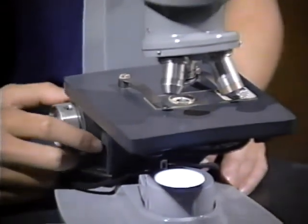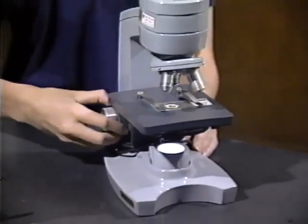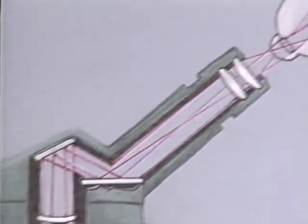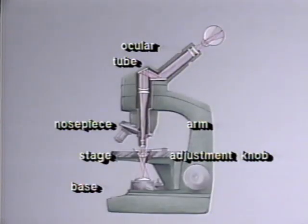The light goes through the specimen and into the objective lens where it is magnified. On the other side of the body tube is the eyepiece, which also magnifies the image. The body tube is supported above the stage by the arm. There are two adjustment knobs located on the arm.